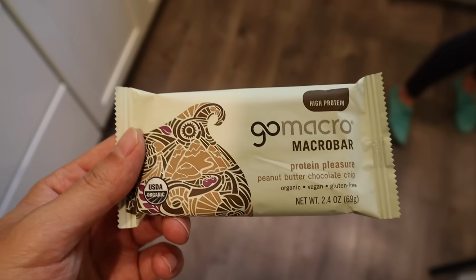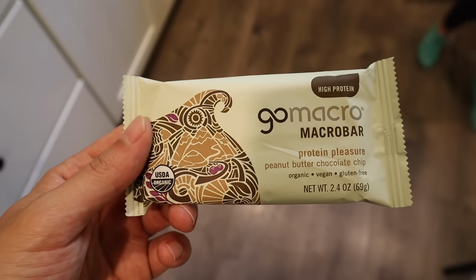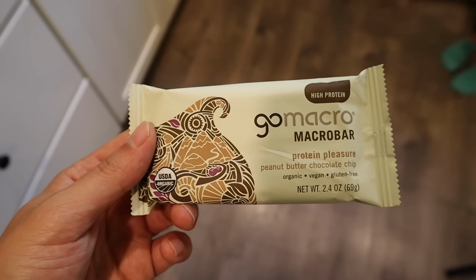So the next lunch was actually super simple. We had some bars a little after breakfast, and these were pretty filling. I don't know if you've had a Go Macro bar before, but they're pretty filling. And we had the peanut butter chocolate chip. We also really like the peanut butter flavor. So we both had one of those after we worked out, and when lunch came around, we weren't super hungry, so we decided to make some salads.